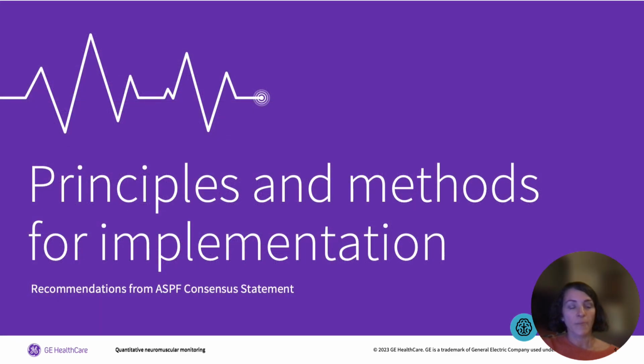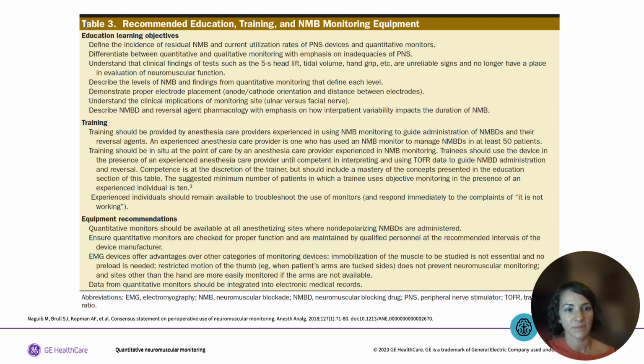So we have those recommendations. What do we do from here? I put this slide in because in 2018, the Anesthesia Patient Safety Foundation had a task force that was essentially trying to call on the ASA to put out guidelines for neuromuscular blockade management, reversal, and the use of quantitative monitors. And so this is kind of the preamble to what we finally have now.